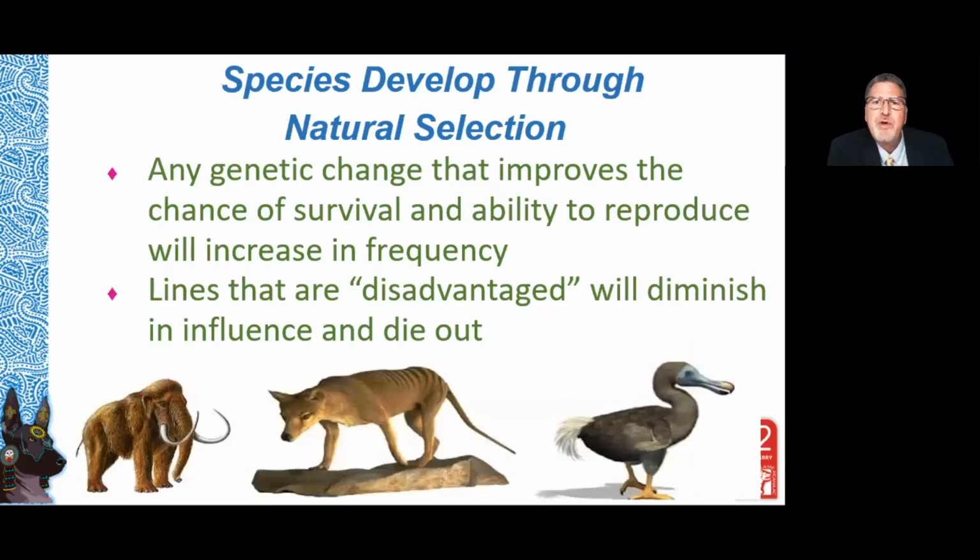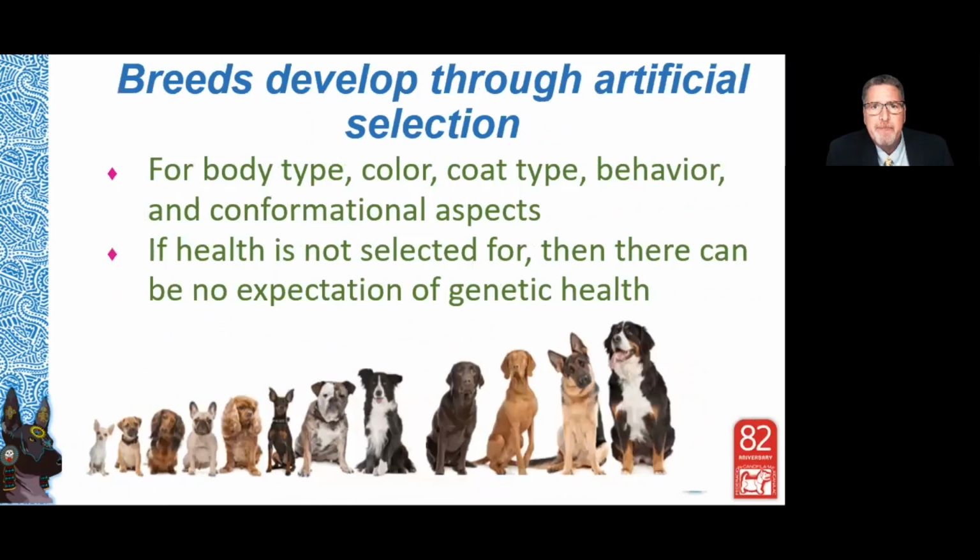Species develop through natural selection. Any change that improves the chance of survival and the ability to reproduce will increase in frequency. So that is the biological imperative of species: survive and reproduce. That's all a species needs to do to continue. Lines that are disadvantaged will diminish in influence and will die out. An entire species can die out in that way.